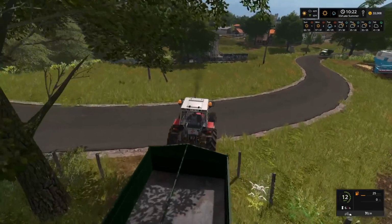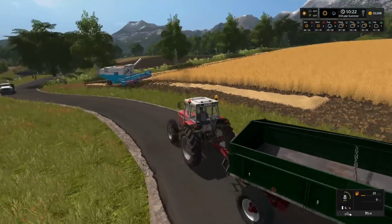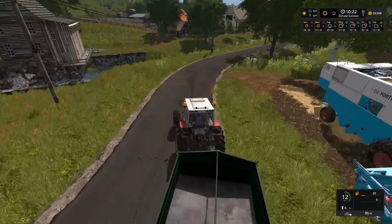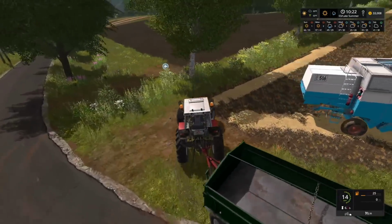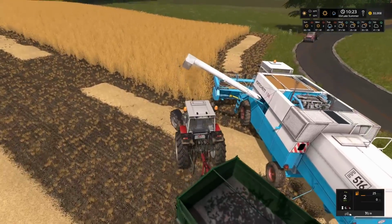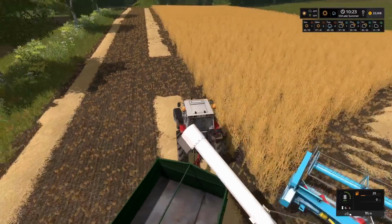Got a full grain tank on this one. Just kind of went down and back, made a headland down there, and was working here, and it became full. Not too shabby. Putting some wheat in the bins.